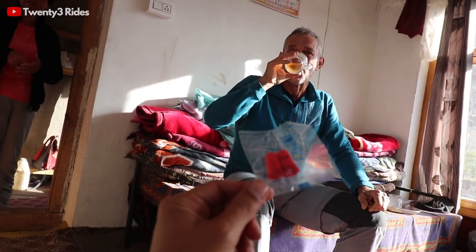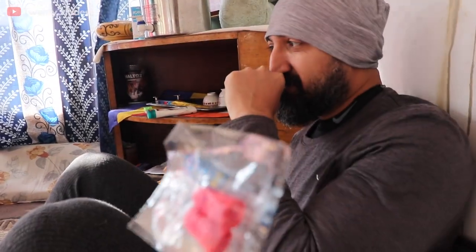Thank you, Patrick, for the gift. This is a gift that will help me bear with Abhinav's trumpet snoring every night, because there are still 6 days to go. So that was a brief preview of the stays that you can expect in the Lingshed valley, and now we'll get ready and hop onto the bike. We'll see you on the bike soon.